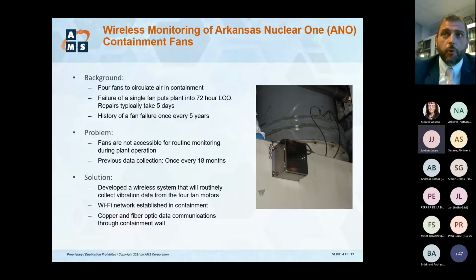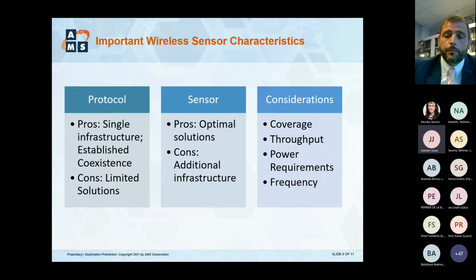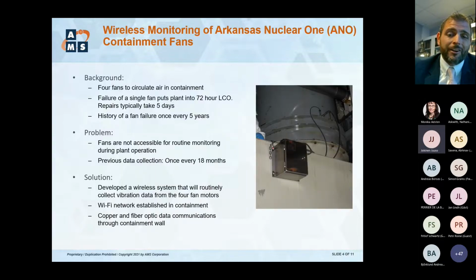Again, that system's been deployed. It's in both units. One unit's been deployed for about 10 years, the other unit about 8 years, and they haven't had any issues, even with these systems being in containment. This has included both the sensors themselves, which are contained within a stainless steel enclosure, as well as the Wi-Fi access points. The Wi-Fi access point was installed in a stainless steel enclosure just to provide some protection against potential radiation, as well as just to contain it. If something did happen to occur, everything would be contained within this box and enclosure, and it didn't have any chance of going down into the sump and causing issues down the road.